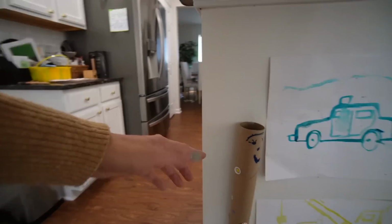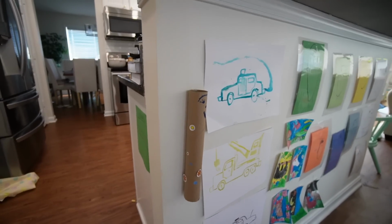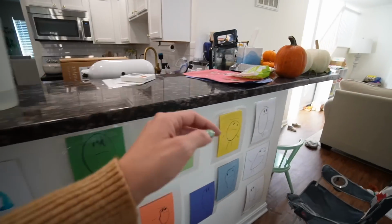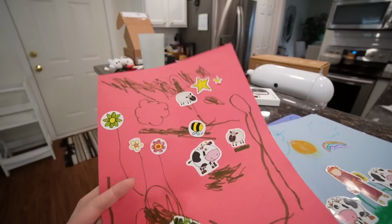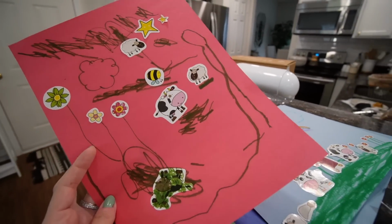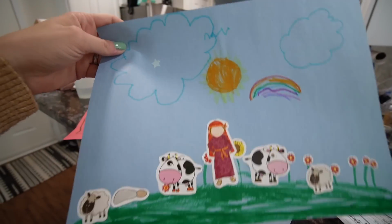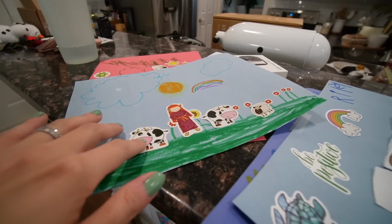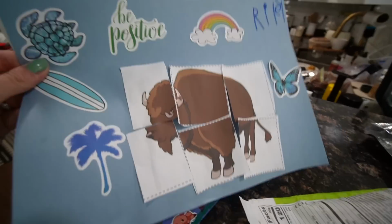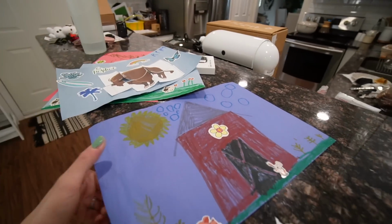Riley did decide to randomly put a paper towel roll with stickers on the gallery wall. But we like to keep some of the arts and crafts they do throughout the week. Earlier this week, we were learning about the grass and how God made the grass. So Riley did this little painting, drew a rainbow. She had to draw the grass, then we put stickers on it of farm animals. And this is another thing similar to what she's doing now that she worked on this week.